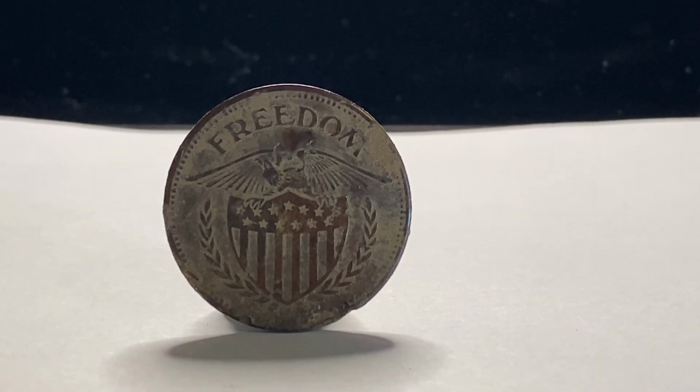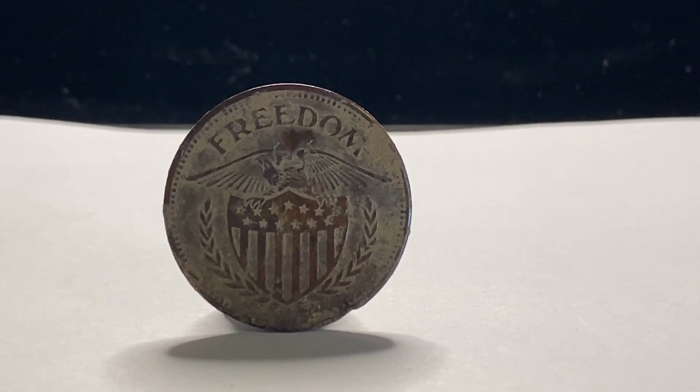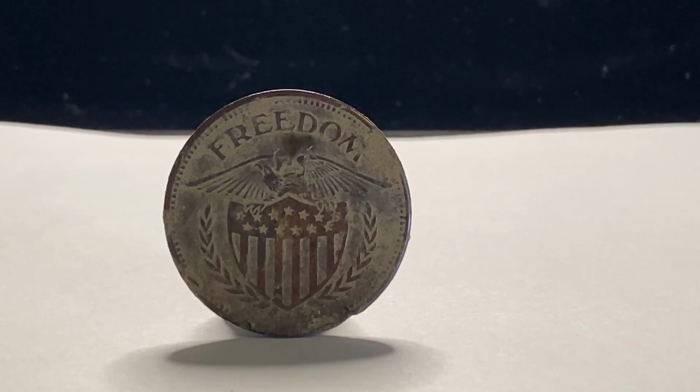Here's another look at that token I found. My heart skipped a beat when I first saw this come out of the ground. I thought it was a unique coin or something more interesting than what it turned out to be, which is an arcade token.